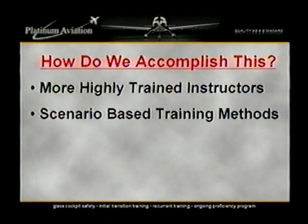Scenario-based training methods. Anybody know what FITS is, or the scenario-based training methods? This is something that we've incorporated with our Cirrus training. FITS is FAA Industry Training Standards, which is scenario-based training methods, where instead of the typical taking a private pilot student out and spending a lot of time on S-turns and turns about a point, and the rectangular course and all that, we actually make a flight somewhere on every lesson that we do.